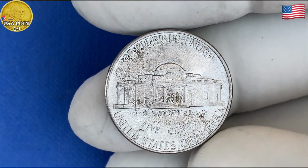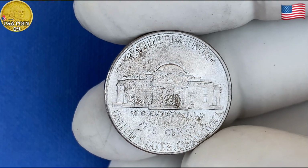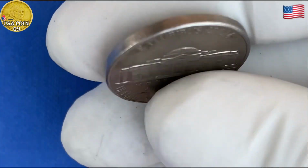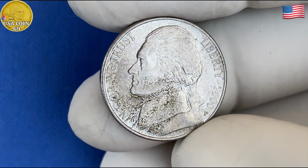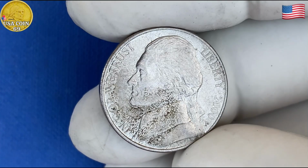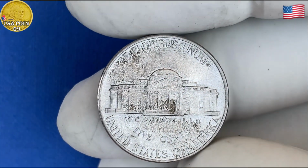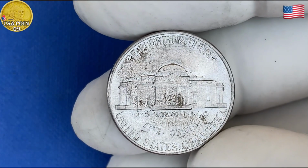Let's start by going over the basics of the 2002 Jefferson nickel. It's part of a long-standing tradition in American coinage. The Jefferson nickel, first minted in 1938, has featured the portrait of Thomas Jefferson, the third president of the United States, on the obverse. The reverse side typically shows a depiction of Jefferson's home, Monticello, a beautiful mansion located in Virginia. Over the years, the design has evolved slightly, but the essence has remained the same. The 2002 nickel, like many others, was minted as part of the regular circulation series, and most of them found their way into people's pockets, where they still reside today.